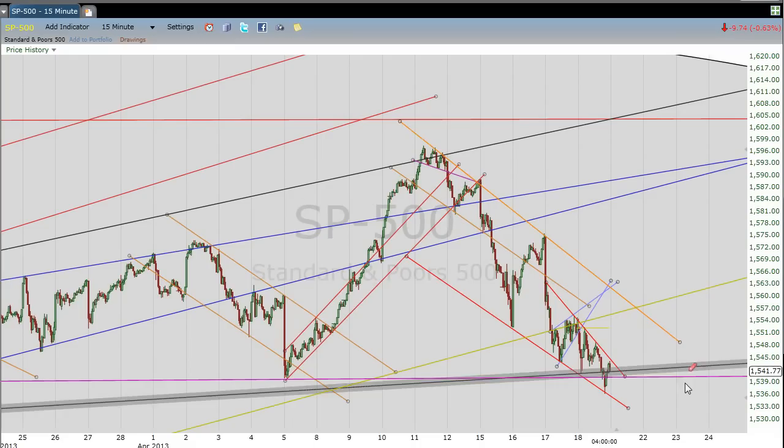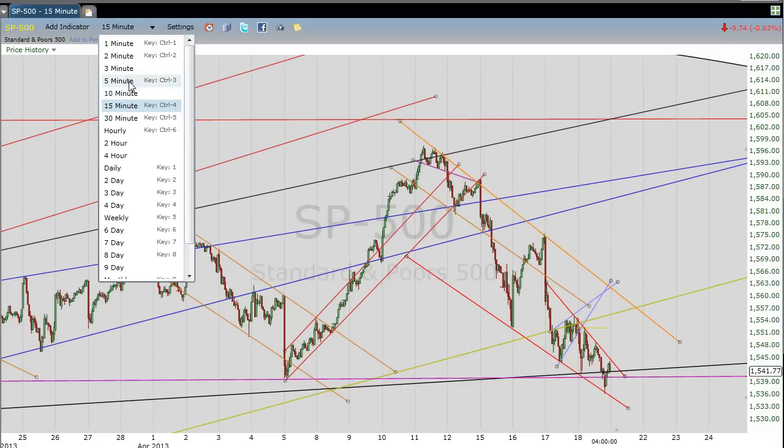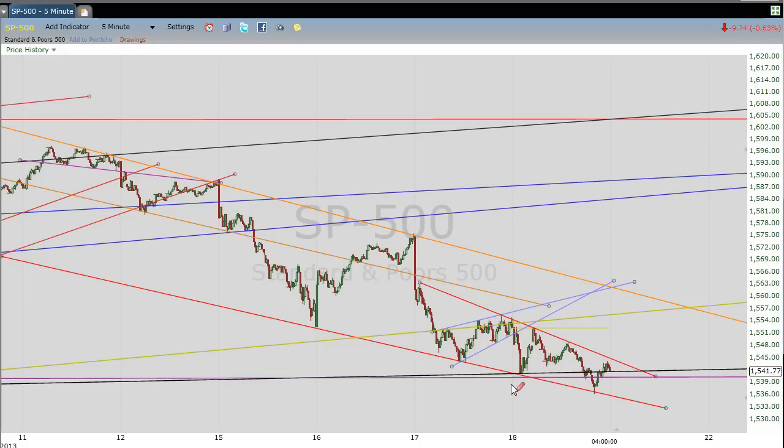Before I get rid of these two little blue lines right here, let's look at them on a 5-minute chart. Lo and behold, this did play out as a bear flag. Okay? So when we broke down and pulled back this morning, that should have been sufficient to let us know that this is going to be a down day. Let's get rid of that bear flag because it's done its thing.